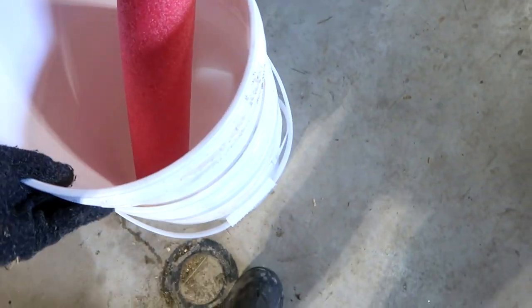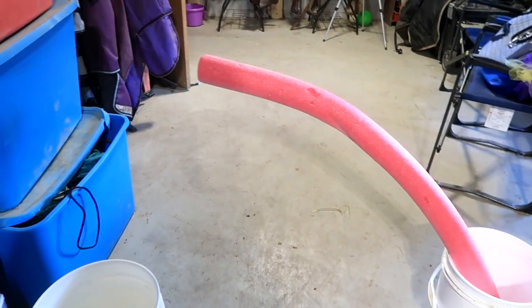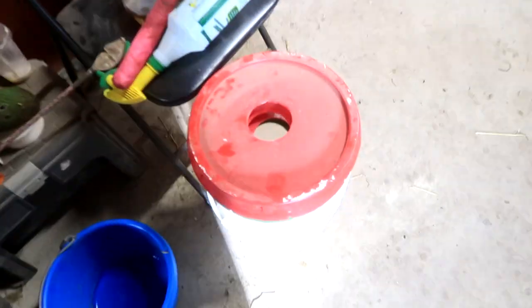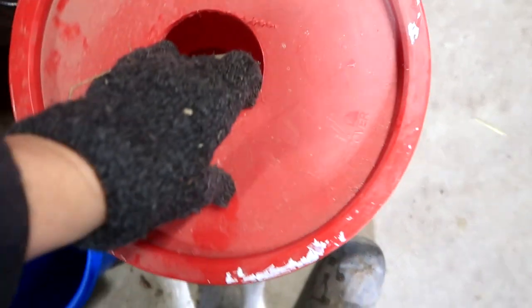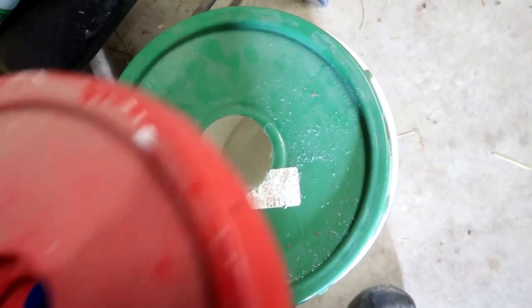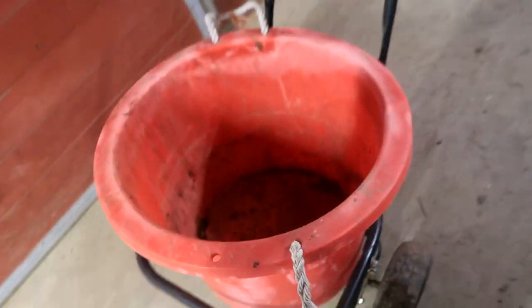So, I'm going to show you guys my plan. Essentially, I'm going to take these buckets. Oh, it might work. And I'm going to line them up so that there's one on each side, and the pool noodles go across, so the horses have to walk through the pool noodles. I'll try and insert a picture, if I remember. I was hoping to put the lid on and then stick the noodle through there. And then I'm also going to put some sand in the bucket so they don't fall over.